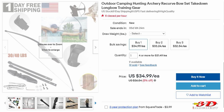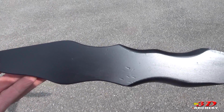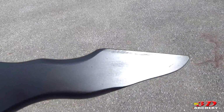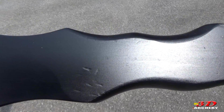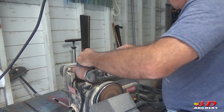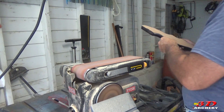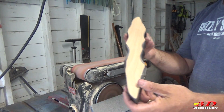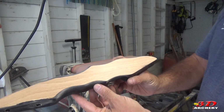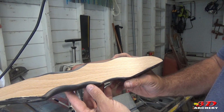So what did we get for our $35? Well, we got a 14.5 inch riser made of painted wood and was so light that we thought the wood was pine. Later, we sanded the bow to get the paint off it, and we discovered that it was not pine. It looked like oak, although the ad says it's elm.